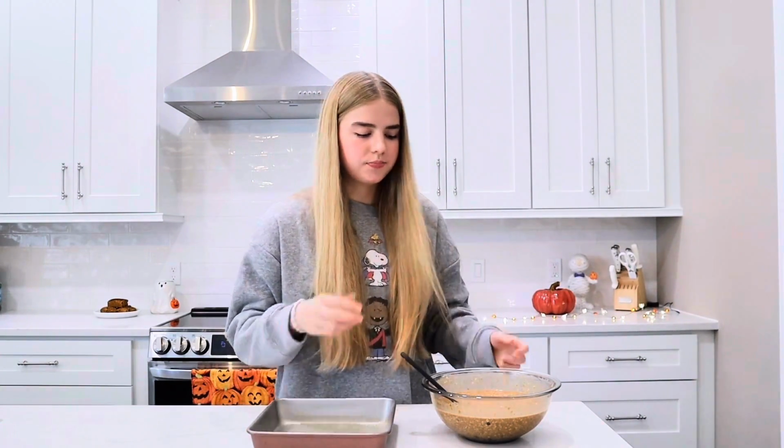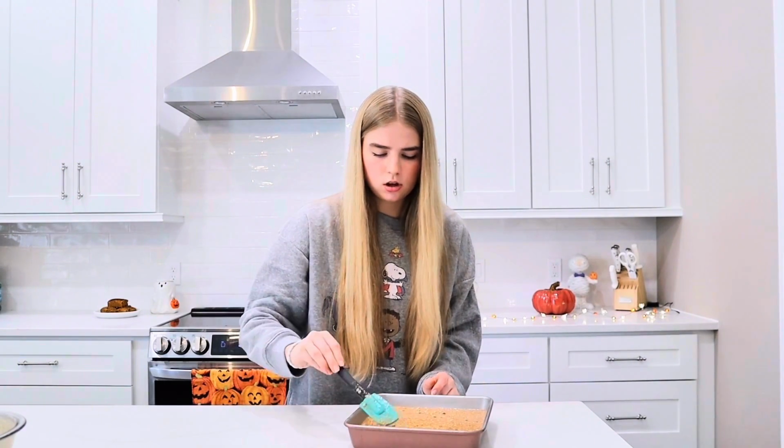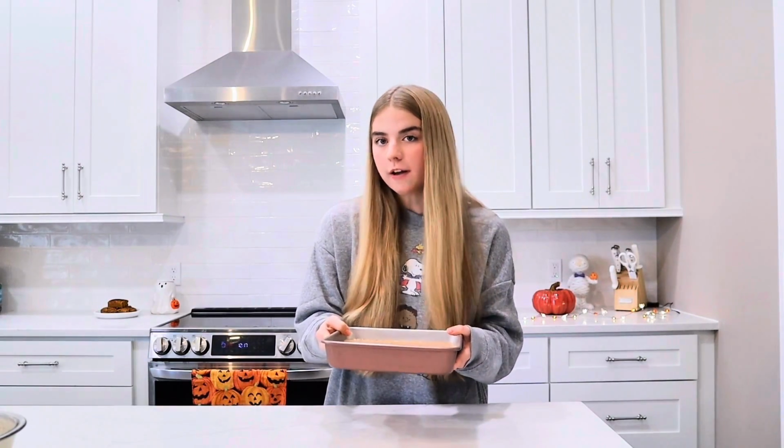Name better flavor friends than pumpkin and chocolate. Like, I don't know about you, but I literally can't. Now we're just gonna pour this into a greased 8x8 pan, and the 8x8 pans are the squared ones. And then the recipe said to kind of push down on the top to help the oats absorb the liquid. So there we go. It was that simple. Now the recipe just says to bake for 40 to 45 minutes until it's lightly brown. So that's what I'm gonna do.